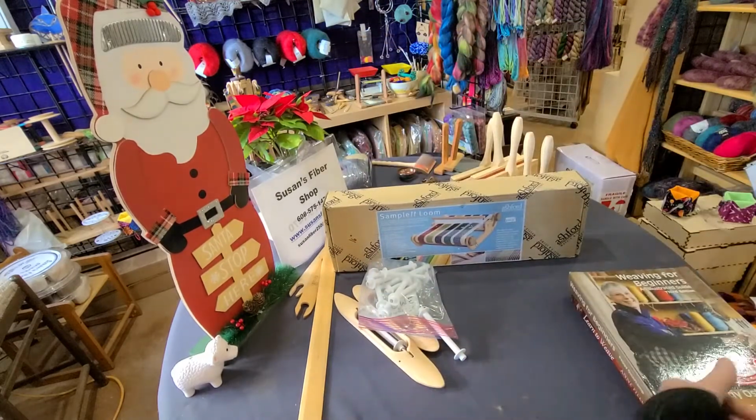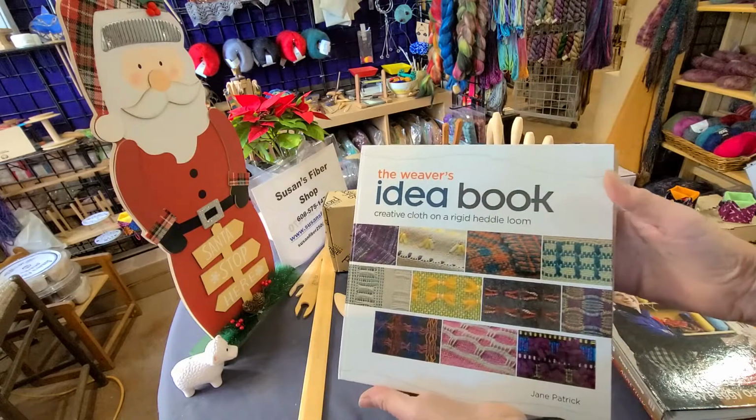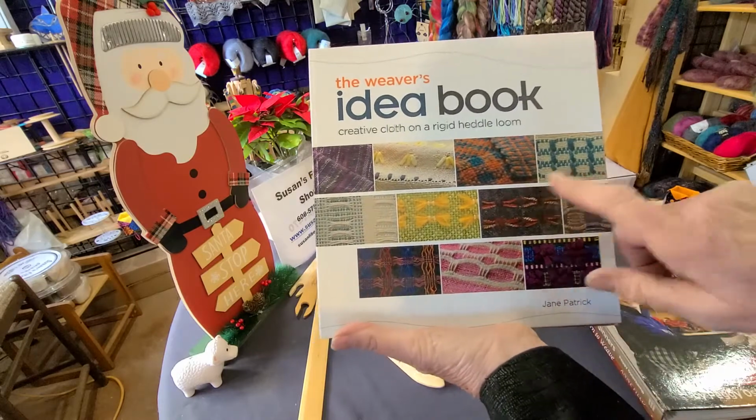The other one that I have for the rigid heddle looms is the Ideas in Weaving book. The Ideas in Weaving book gives you a lot of pickup ideas, so you can pick up and create different patterns in your work.